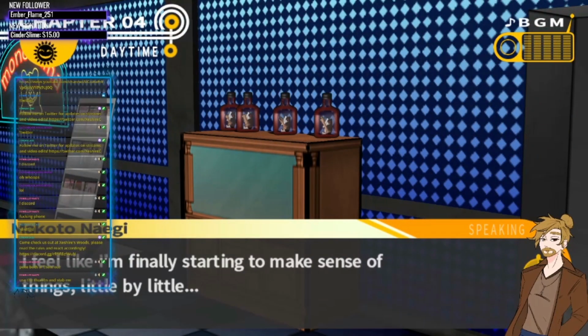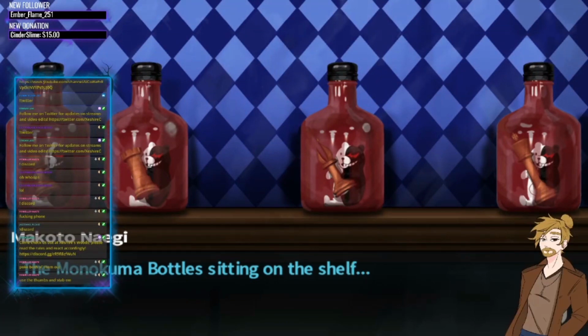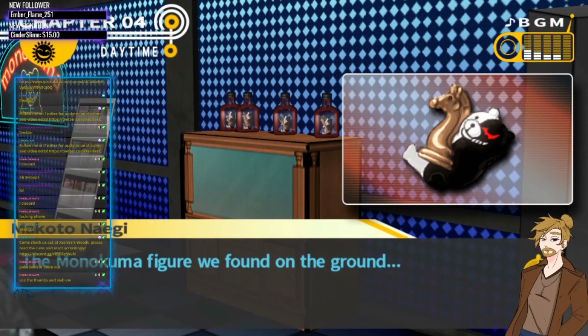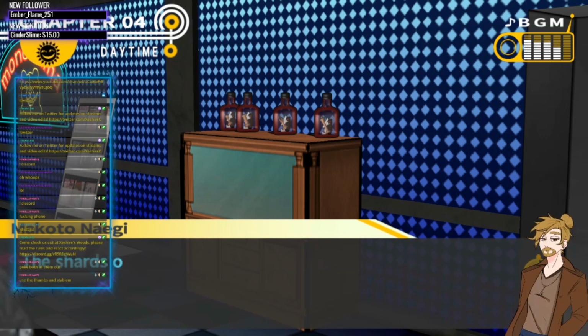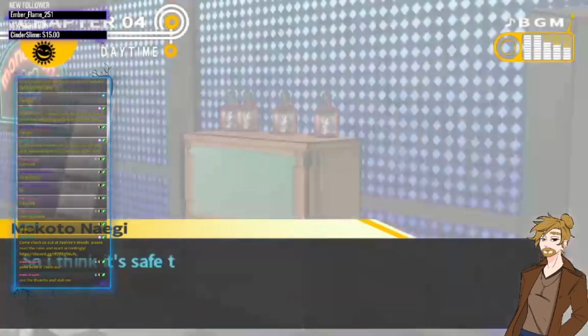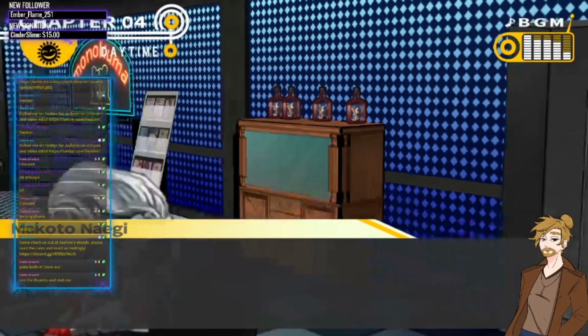I feel that I'm finally starting to make sense of things little by little. Monokuma bottle sitting on the shelf. Monokuma figurine sitting on the ground. Red shards of glass that probably started out as a bottle. Which would mean Sakura must have been hit in the head with a Monokuma bottle, right? Shards of glass from the Monokuma figure are evidence of that. So I think it's safe to say that the Monokuma bottle was the weapon.